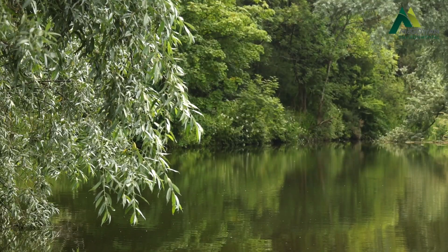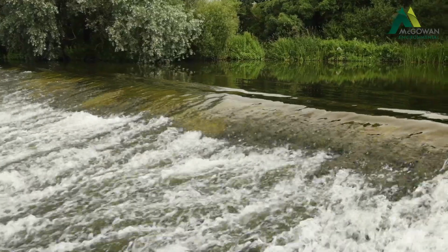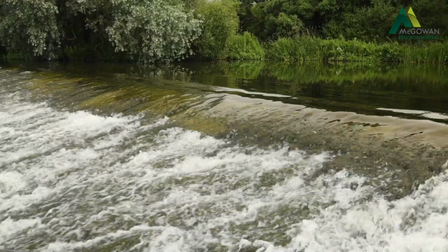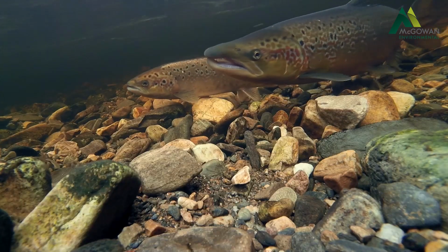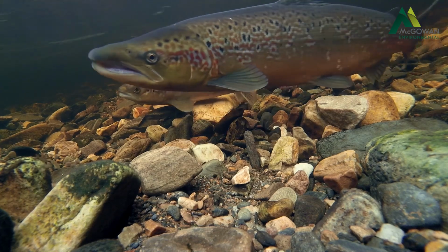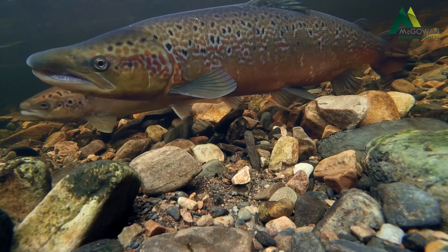The River Leven was once one of the most industrialised used rivers in Scotland, and there were about 40 weirs along this section of the river. So these structures are now redundant, they're historic, they have no use whatsoever, and they're left in our rivers. And what they're doing is creating almost like a brick wall to migratory fish. So fish are entering the river, want to go up to habitats to spawn and can't get past.